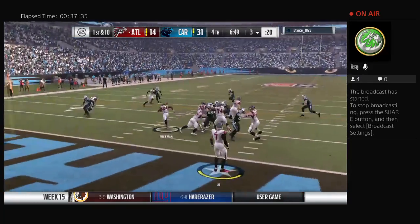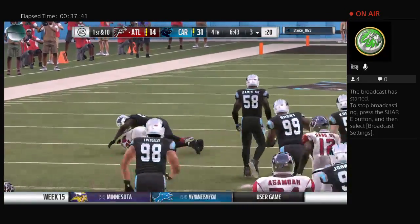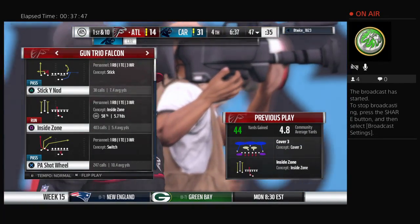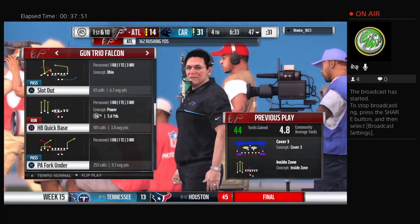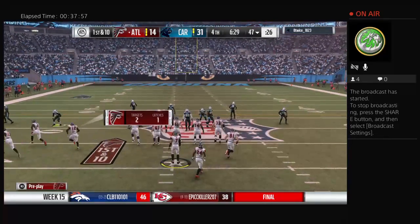The drive will start with a carry by Devontae Freeman. Cut back to the left. And all the way up to the 47-yard line. A big run there by Freeman. 44 yards. And a new set of downs here after picking up the first on the ground.